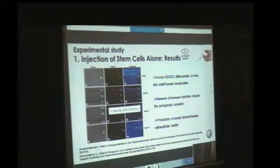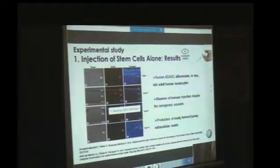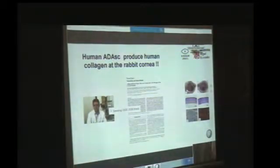We could demonstrate in the first stage of the study, in which injection of stem cells was performed alone, that the human adipose cells differentiated in vivo into adult human keratocytes. There was no immune reaction, and there was the formation of the collagen extracellular matrix. We were, from that moment, sure that the mesenchymal human cells were capable of producing human collagen in the rabbit cornea, dissipating any question mark about the origin of this collagen. It was not the rabbit, because immunohistochemistry demonstrated clearly that we were dealing with human collagen in the rabbit cornea.